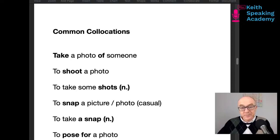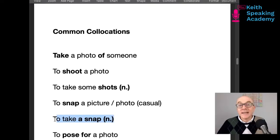Okay. But notice I talked about word families. So shoot is a verb, but it's also a noun, shot, to take some shots. I've just taken some shots of the trees outside, right? Or a snap. So snap is a verb, but it's also a noun, to take a snap. I've just taken some snaps of my family, right? Look at these family snaps. Right, so some nice collocations you can use there. Great.